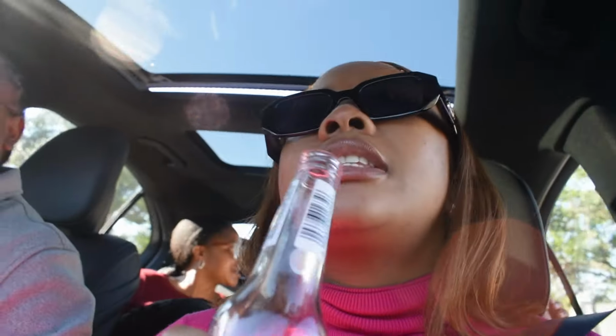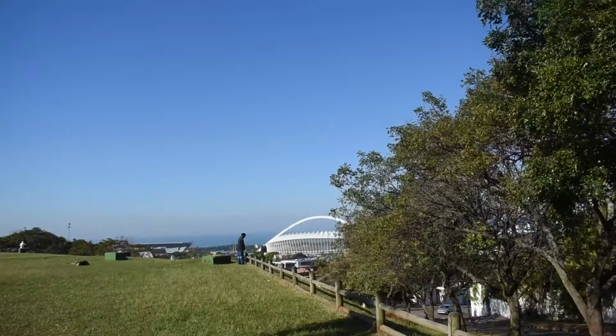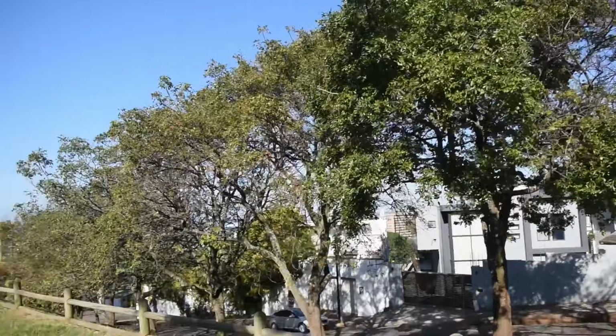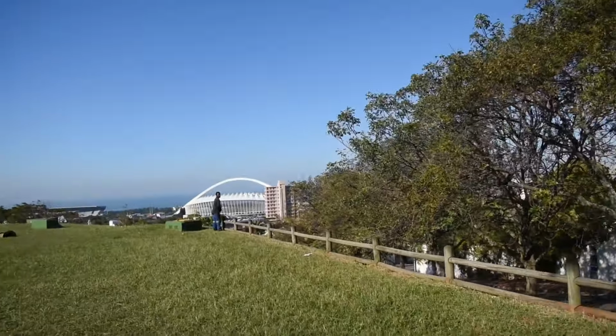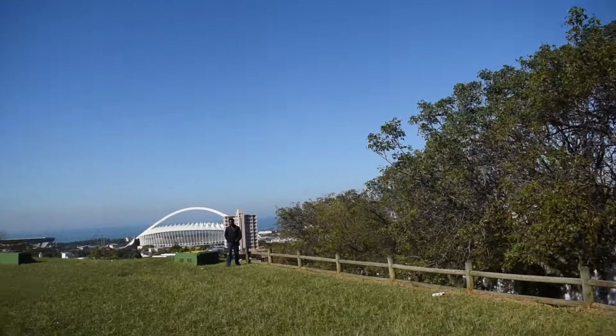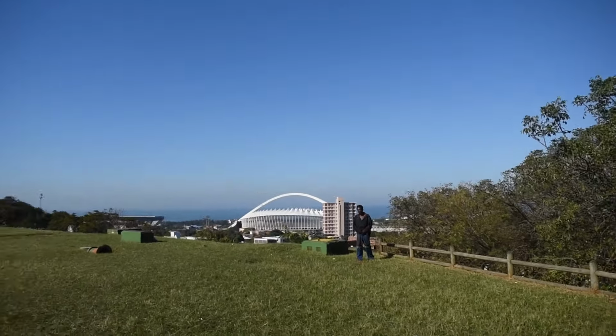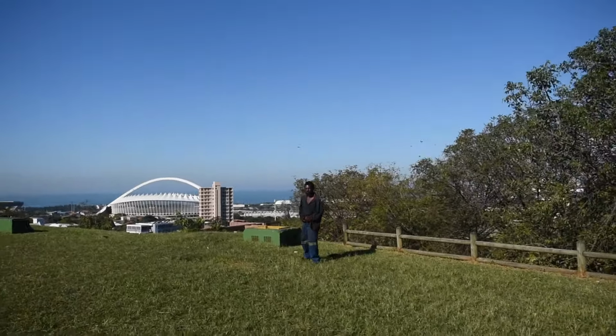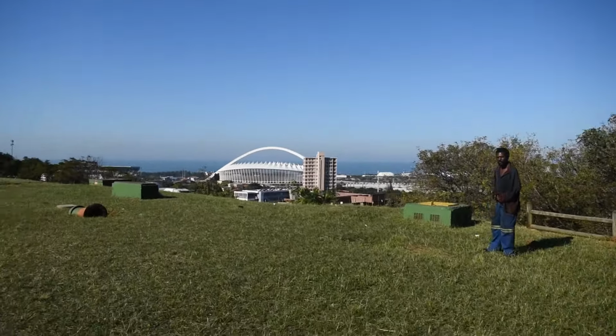Somewhere in the world, it's 6 p.m. Tomorrow, King's Park. There is no King's Park. So from where we're standing, we can see the Moses Mabhida Stadium. You want to get Moses Mabhida, right? Mm-hmm.